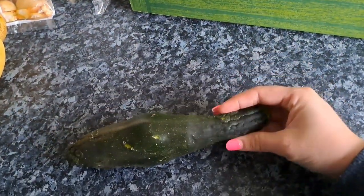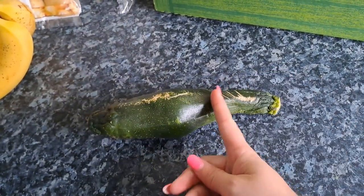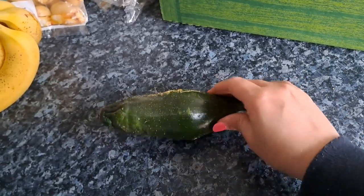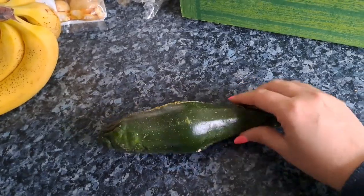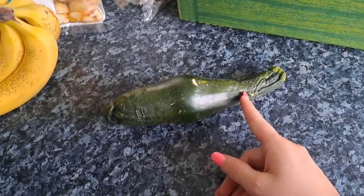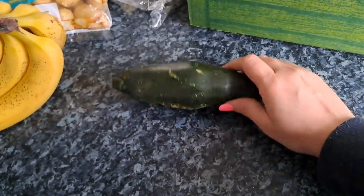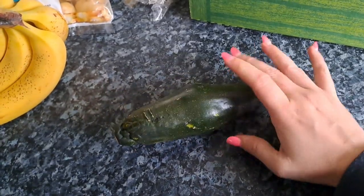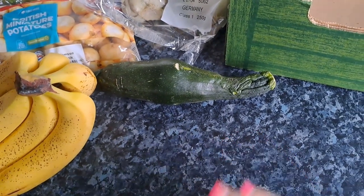We have a very sad-looking courgette, which, to be truthful, I could just cut that end off, give that to the guineas or bin it, and then freeze that half. Or I could just literally cut it up and give it to the guinea pigs. Well, I'm not going to give that bit to the guinea pigs. Cut that bit off, give it a wash, cut up, give to the guinea pigs. They will like that because I don't usually buy courgettes. It'll be a nice little different vegetable for the guineas.